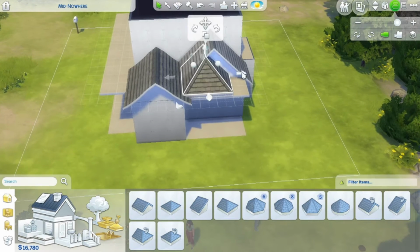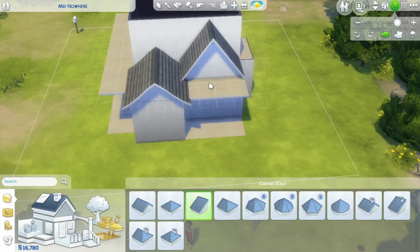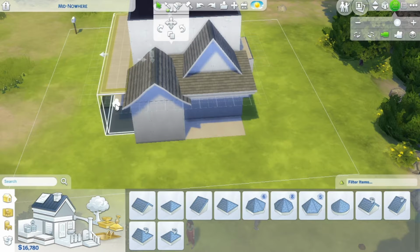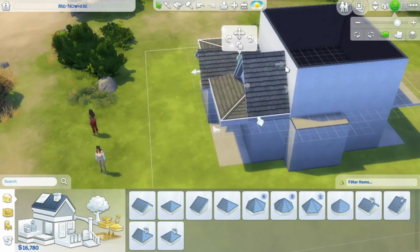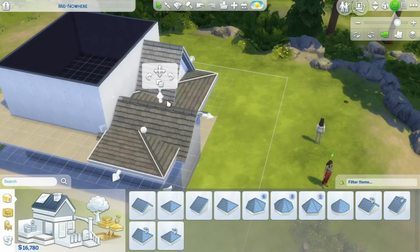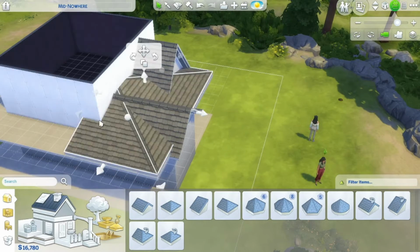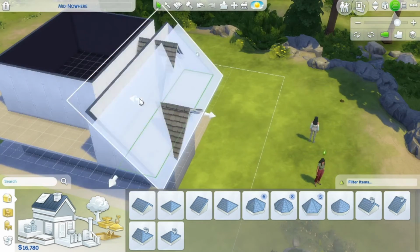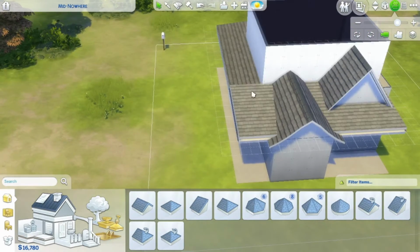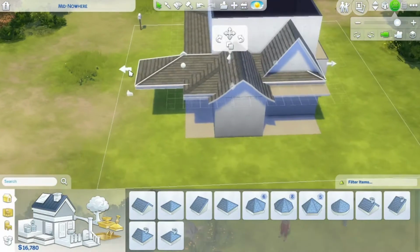I originally wanted my very first 2020 speed build to be at some townhouses, but they're taking forever to do. I didn't know that they would take so much time. They're just eating decorations upon decorations, and they will come out soon, hopefully next Wednesday. I don't know when, but hopefully next Wednesday.